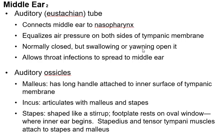So people who have trouble with pressure in their ears when they fly, they'll give them some chewing gum to chew. Or they'll just tell you to yawn or open your mouth as wide as you can. But unfortunately, as I mentioned, it also allows throat infections to go up to the middle ear.